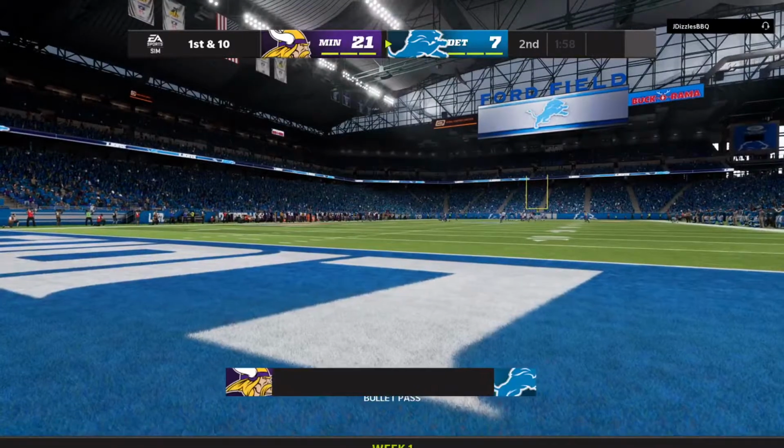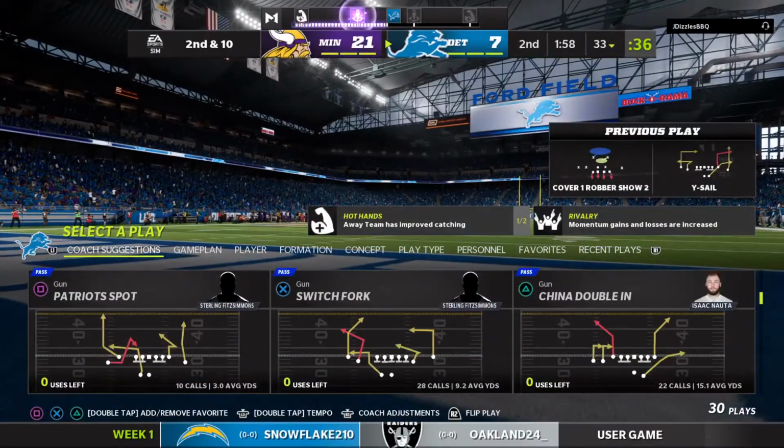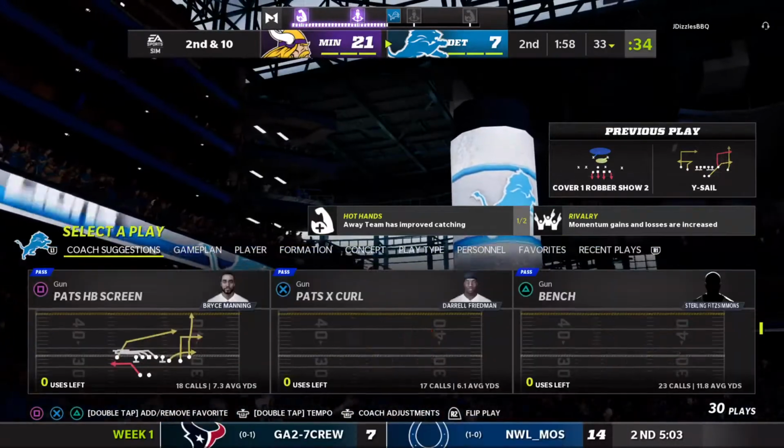Here's a throw out wide, complete to his running back right side. 1:58 left to play till we hit halftime.